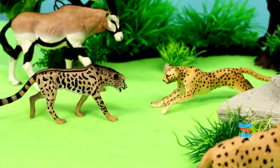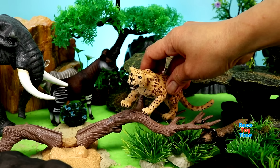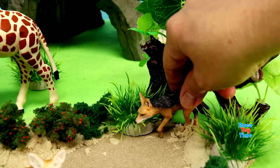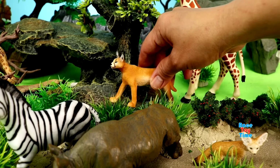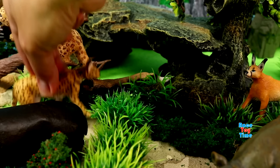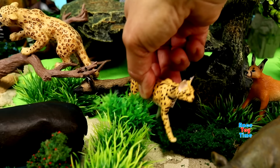King cheetah, a rare cheetah. Leopards are strong climbers. Jackals are clever and curious animals. Caracals are cool cats with awesome tufted ears. Look at the serval, long legs, big ears, and amazing jumpers.